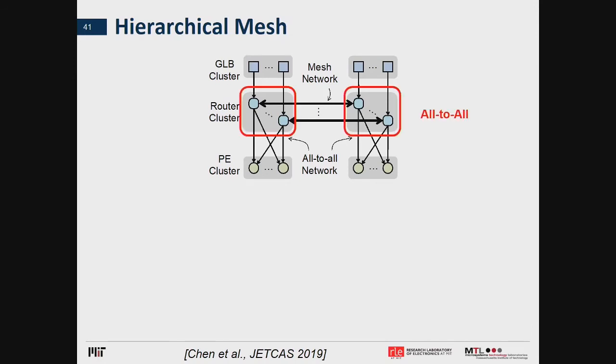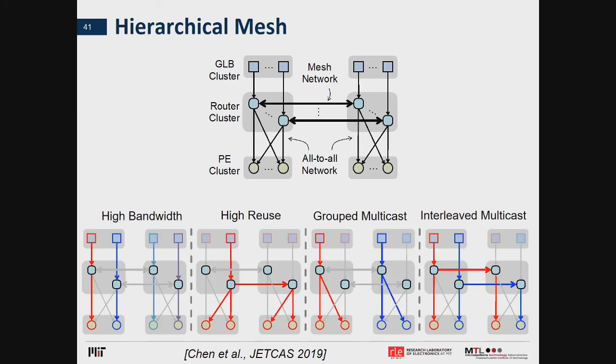So what does this mean? It means that we have these small clusters that are all-to-all at the lowest level. And at the next level, we connect these all-to-all clusters with a mesh network. Right, so then the complexity part is at a lower scale. And then when we want to scale it up, we scale it up in terms of a mesh format. And what does it allow us to do? Well, then it allows us to have a lot of flexibility in terms of a lot of different forms of reuse that we want to satisfy.